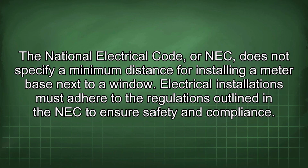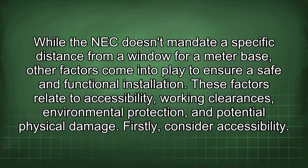The National Electrical Code, or NEC, does not specify a minimum distance for installing a meter base next to a window. Electrical installations must adhere to the regulations outlined in the NEC to ensure safety and compliance. While the NEC doesn't mandate a specific distance from a window for a meter base, other factors come into play to ensure a safe and functional installation. These factors relate to accessibility, working clearances, environmental protection, and potential physical damage.